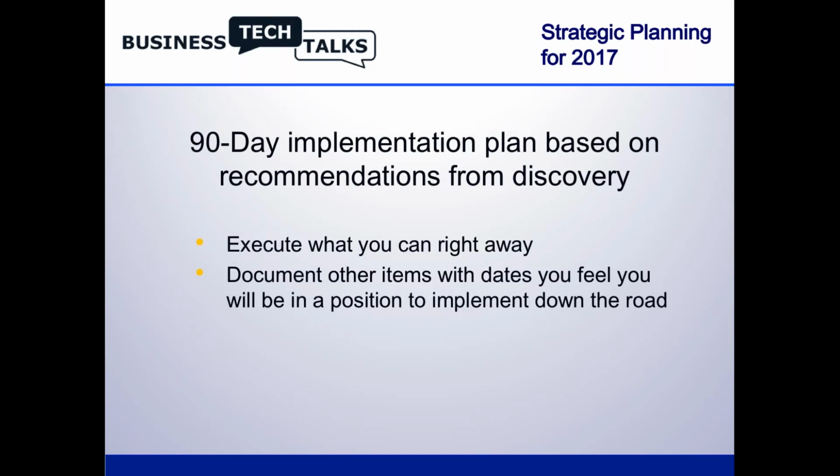Some of the things you will be able to implement without difficulty. Other things will be more challenging to implement based on the cost or workflow. The important thing to do is to identify those things you can execute right away and get them scheduled within the next 90 days. Then, document those other items that are priority but for one reason or another need to wait. But try to identify when you will be in a position to execute them.